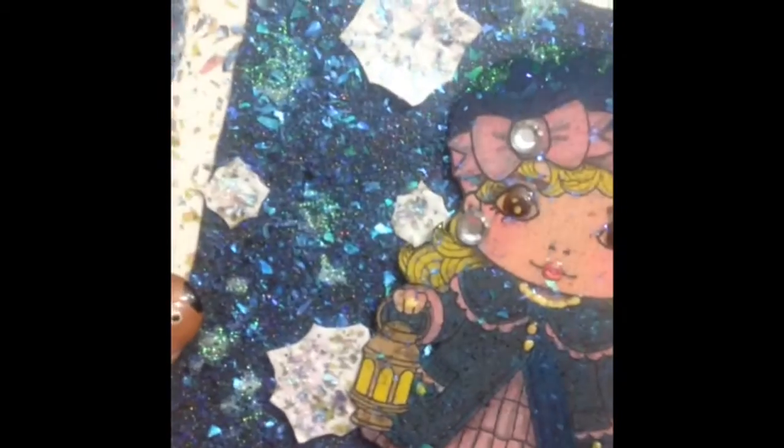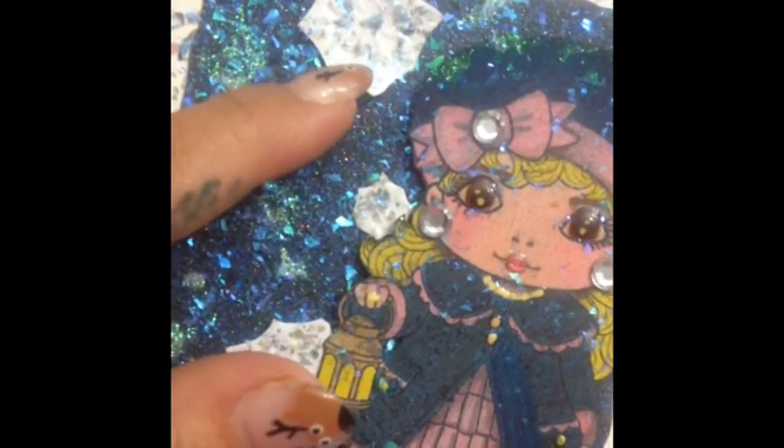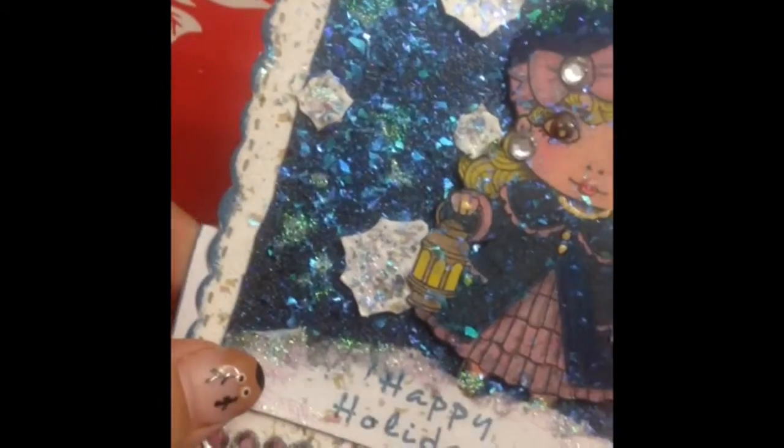And then I made these snowflakes. I embossed them, and then I added some really pretty glitter. And if you saw the big flakes of glitter, they are pop dotted up. You can see, I can show you there. She's also pop dotted up. This is supposed to be the night sky, and I tore some paper at the bottom.